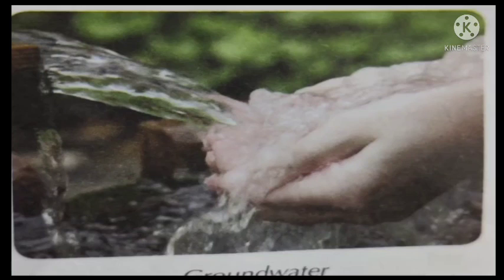So what are the sources of water? Most of the water present on the earth is found in oceans and seas, but it is saline water and it is not suitable for drinking. Only 3% of the water on the earth is fit for drinking purposes. It is called fresh water and is found in rivers, lakes, ponds and glaciers. It is also called surface water.